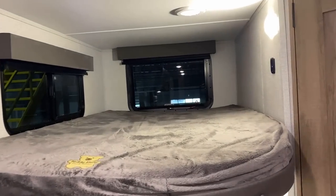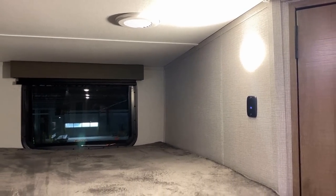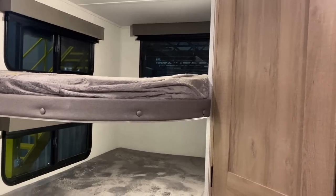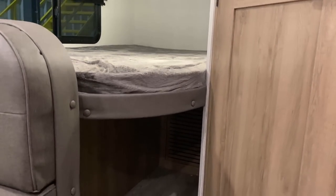And something else that I think they really nailed is each bunk has its own light. Each bunk has its own set of USB plugs. That is super, super handy. What I don't see on here is a sticker indicating the bunk rating. I do try to specify that when I see it. Unfortunately, I don't see it.